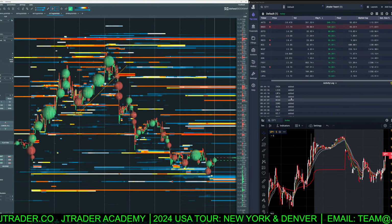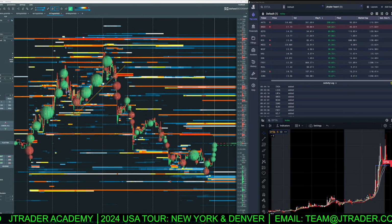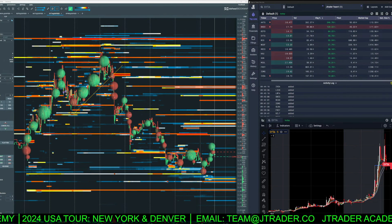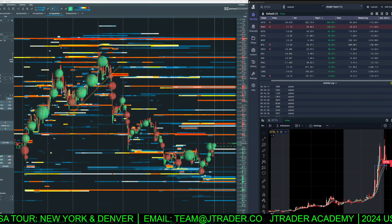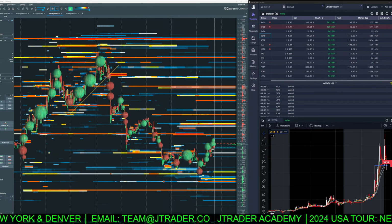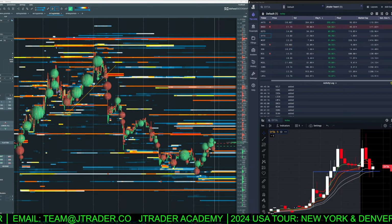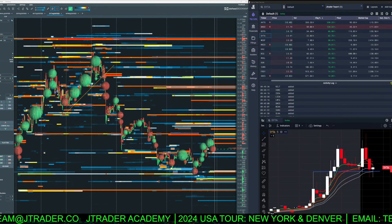Let's go back over here to SETA. Now SETA is bouncing from that 355. So what we're looking at over here on SETA is a pop into the 415 to re-add on a stuff. So SETA, watching for 415 to re-add short on a stuff. We're still holding short.